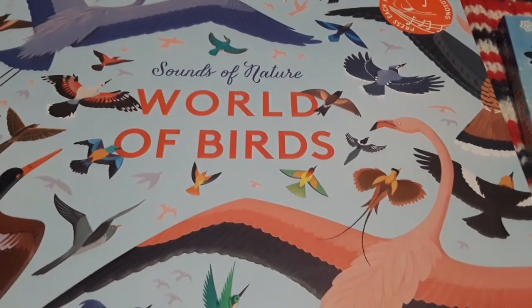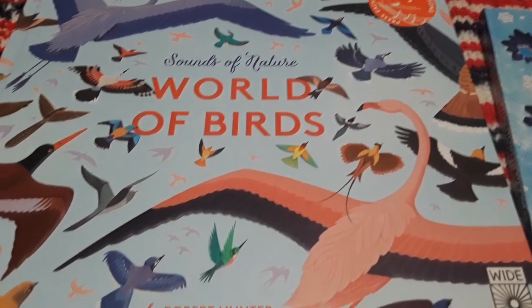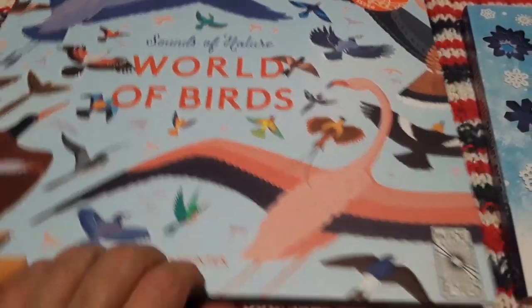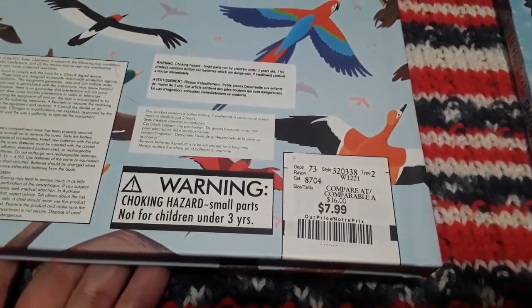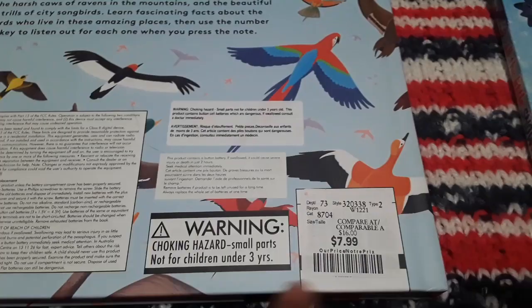I was really amazed by this next find. So this is Sounds of Nature World of Birds. So this does make noise. This was found at the Winter store, and it was only $8. So I think that's absolutely fantastic for a book of this quality. I don't know what the retail price was.